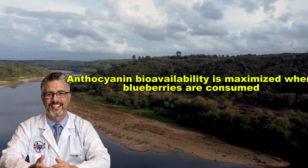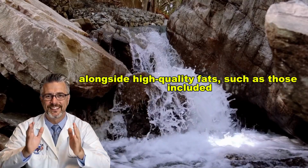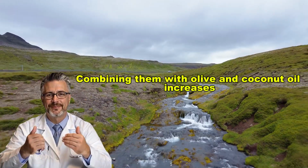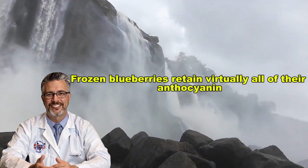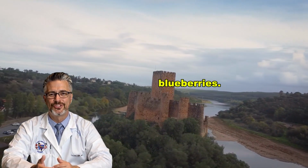Anthocyanin bioavailability is maximized when blueberries are consumed alongside high-quality fats, such as those included in our protocol. Combining them with olive and coconut oil increases anthocyanin absorption by up to 300%, enhancing their neuroprotective effects. Frozen blueberries retain virtually all of their anthocyanin content and can be more economical than fresh blueberries.